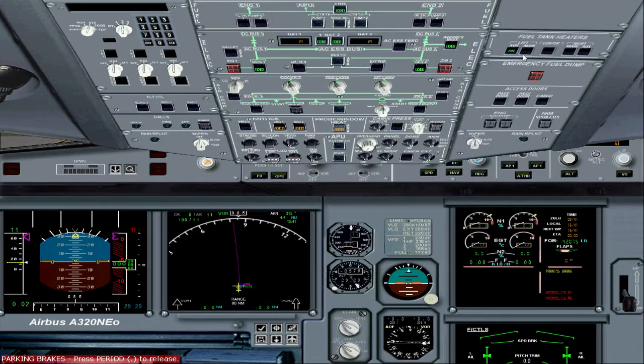So that being said, I'm turning on the fuel tank heaters, generators, wing de-icers and pitots, strobe light, beacon, wing light, navigational lights, taxi lights, seatbelt signs, and the APU.